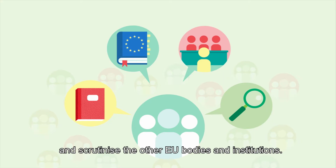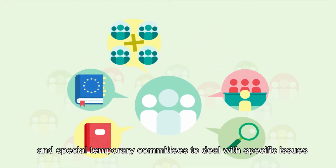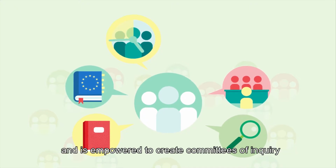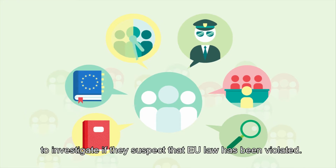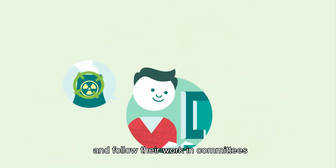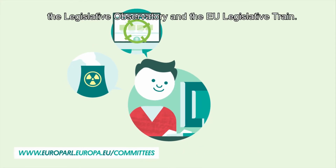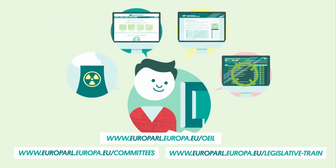and institutions. The Parliament can also create subcommittees and special temporary committees to deal with specific issues, and is empowered to create committees of inquiry to investigate if they suspect that EU law has been violated. Find out who works on your topics and follow their work in committees via the European Parliament's website, the Legislative Observatory, and the EU Legislative Train.